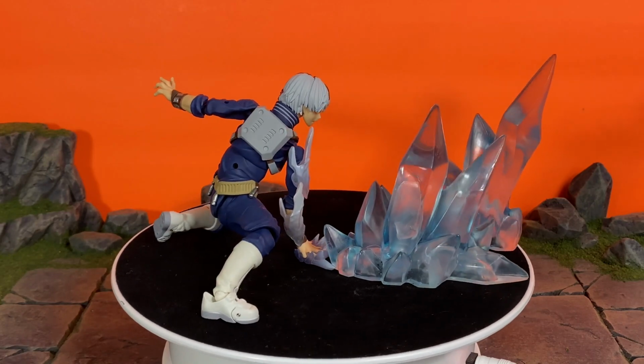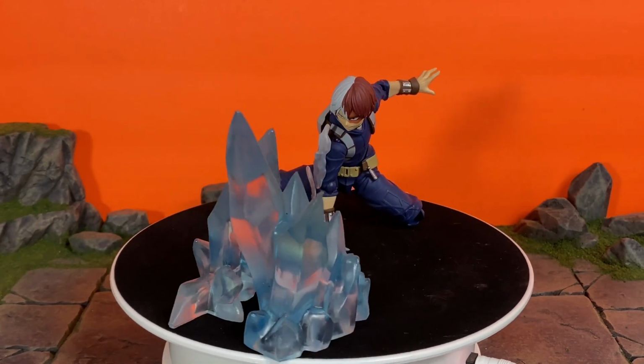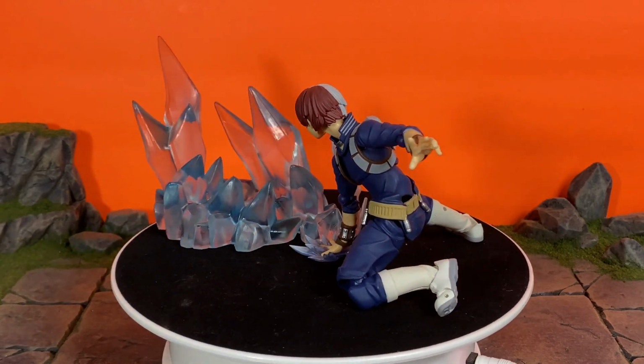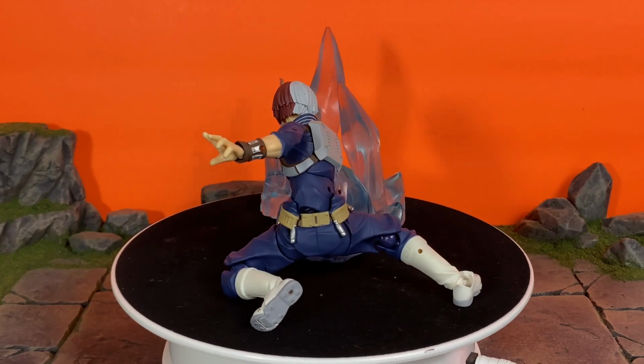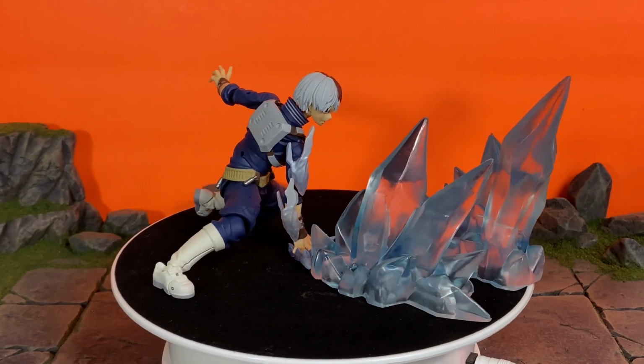The accessories are great too, because holy crap! You get so many things included with Shoto. So you have the posing options and display options, and the last thing, the detail. The paint and sculpt are pretty damn good.